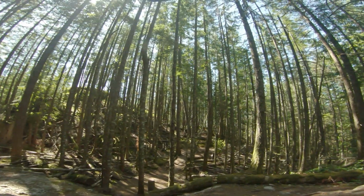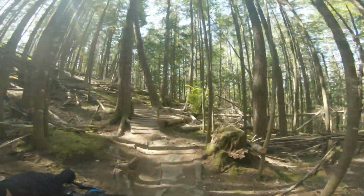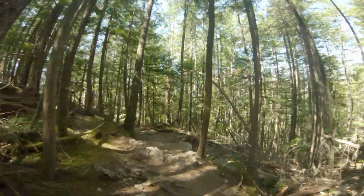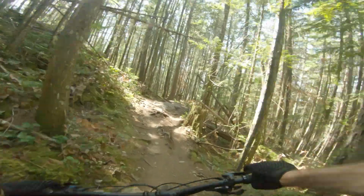Alright, we're here, the start of the downhill. It starts with this little rock roll, and then we're gonna lead pretty quickly into probably the hardest feature of the trail. A rock roll with multiple line choices that's a bit longer than the one that you just saw.